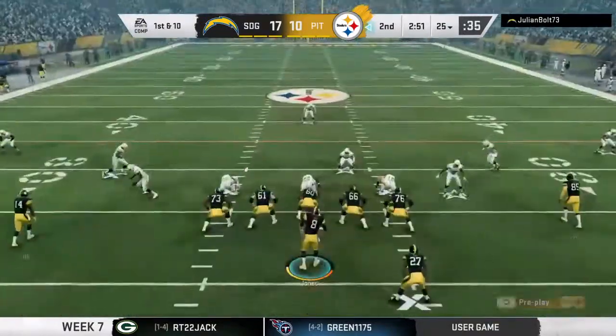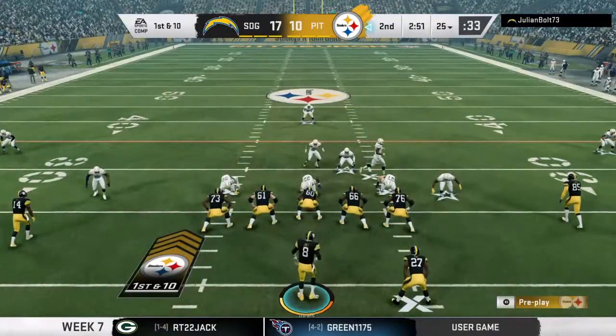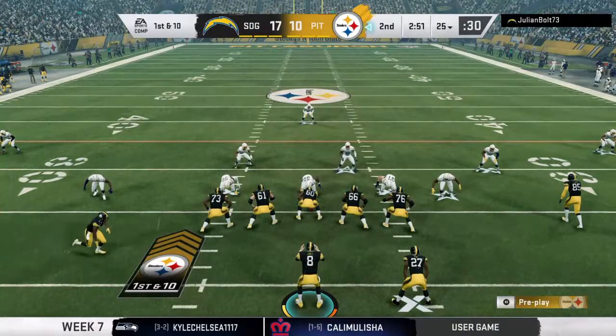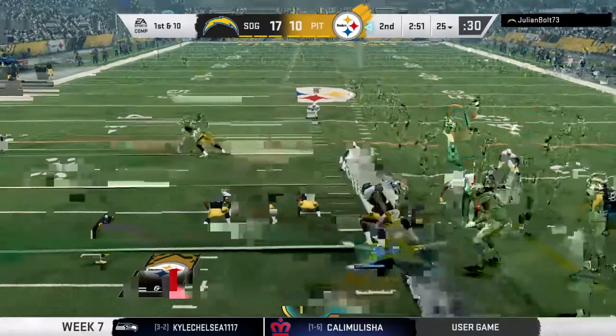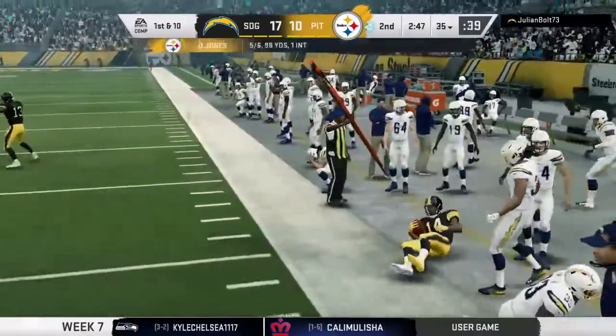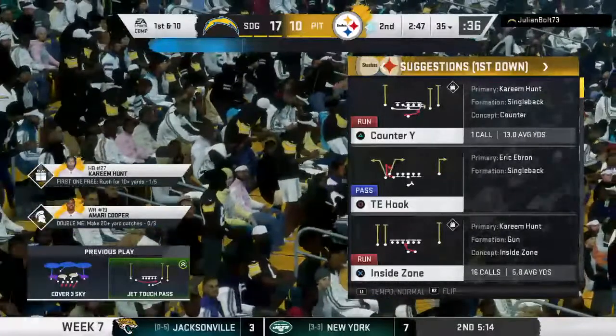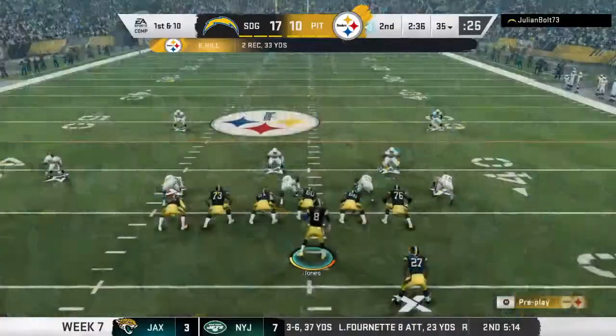The Steeler offense here about ready for their next drive. They find themselves down 17-10 as they come up. A gain of 10, good for a Steeler first down. And while we're in that one, it was run with great success.